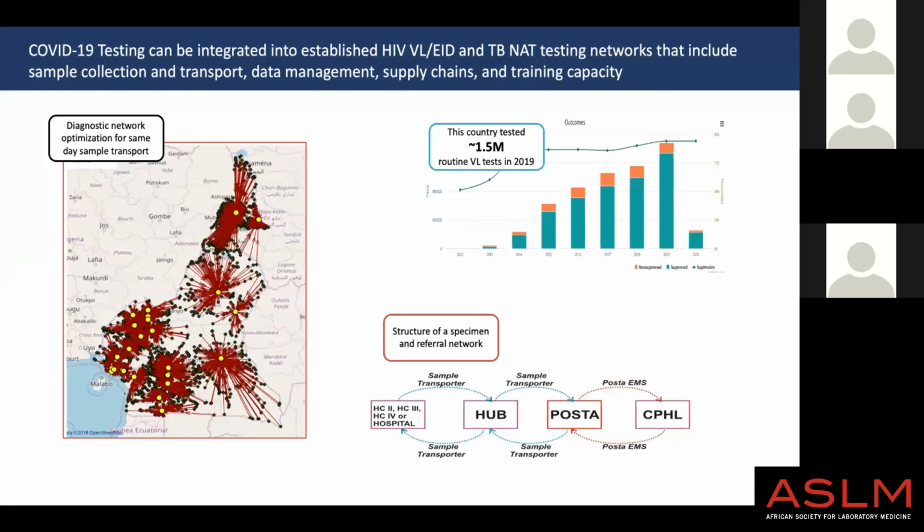Sometimes it will involve a few different hubs for the more distal sites, but I also want to emphasize that COVID-19 transmits well in high density areas. So much of the early transmission may start occurring within capital cities and larger cities and towns. And for those aggregations of higher populations of people, it may be easier to solve the transportation challenge and get samples quickly the same day from nearby hospitals and health facilities to the laboratory.